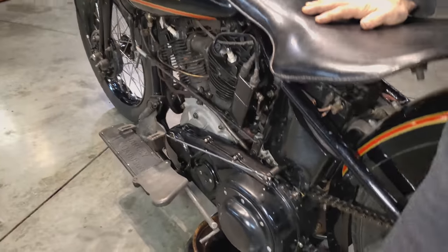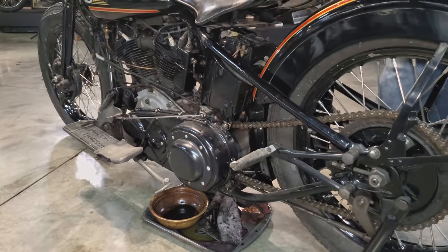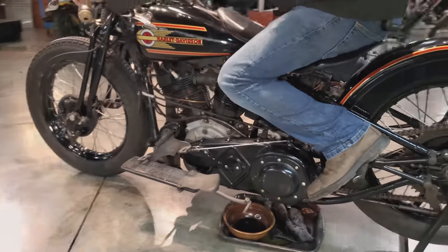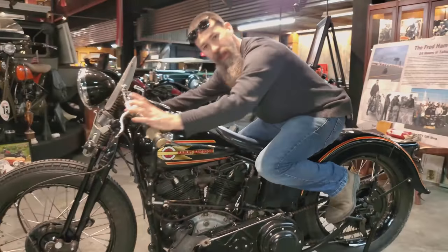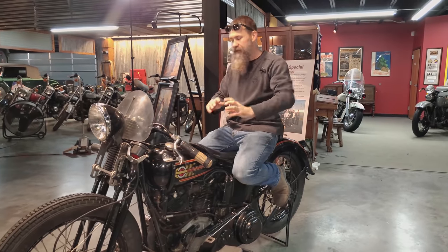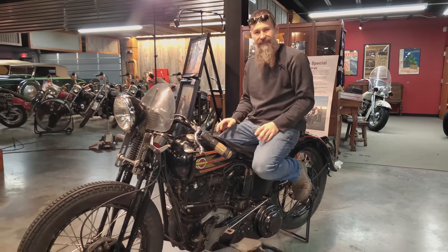Neat little set of rear sets here that were made by our pal Big Mo. And when you sit on this thing, it's made for tiny little guys like me and my dad. Wayne Stanfield, our rider. Wayne is an absolute Iron Man. He's probably as close to a guy as Fred Hamm as there ever could be.